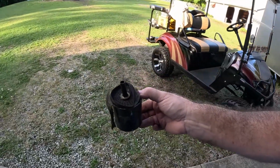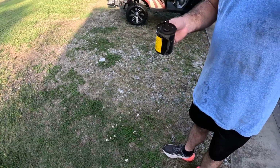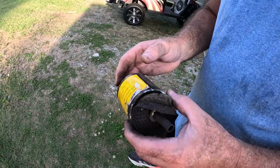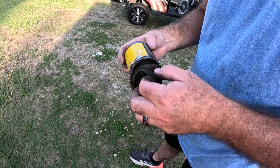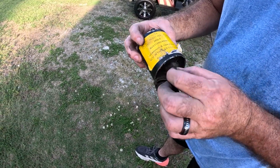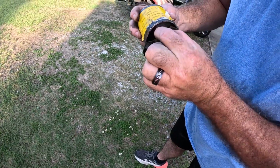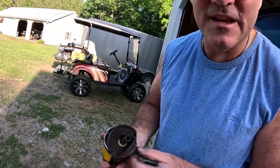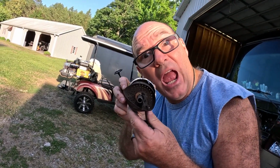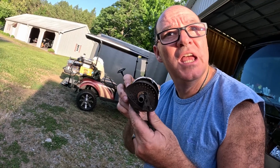Here you go, hold this for me. Here, can you see? Make sure you got me in the... Look at this, guys. Can you see it right there? Okay, so that's the filter material. But look how... That's a mess. Look at this. Ew. How was the AC even working?